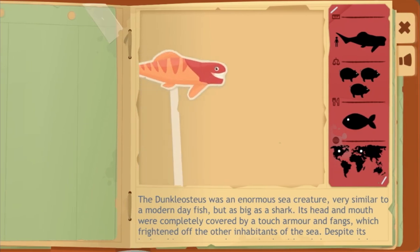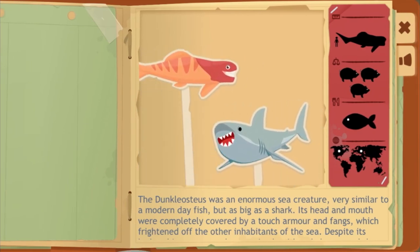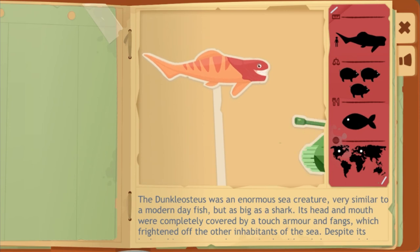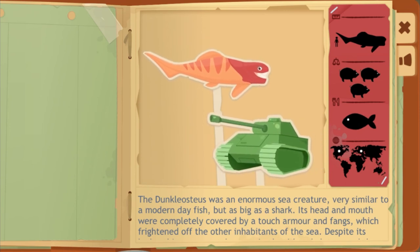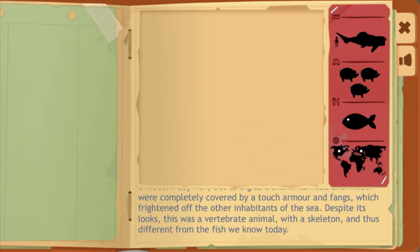The Dunkleosteus was an enormous sea creature, very similar to a modern-day fish, but as big as a shark. Its head and mouth were completely covered by tough armor and fangs, which frightened off the other inhabitants of the sea. Despite its looks, this was a vertebrate animal with a skeleton, and thus different from the fish we know today.